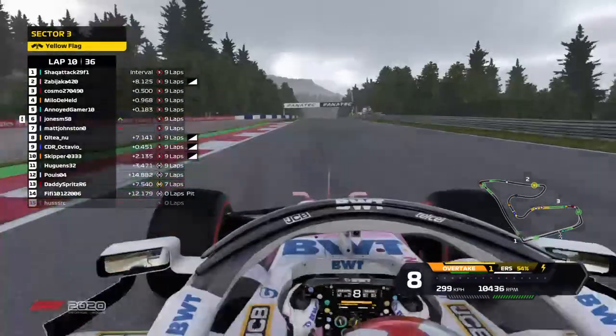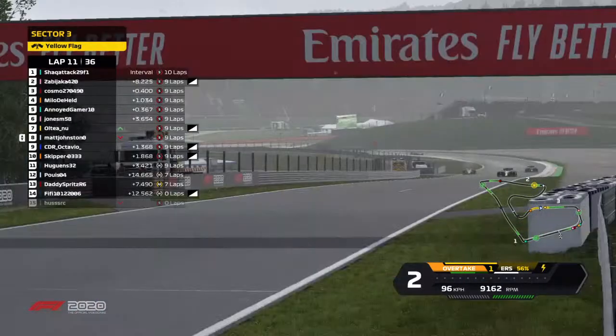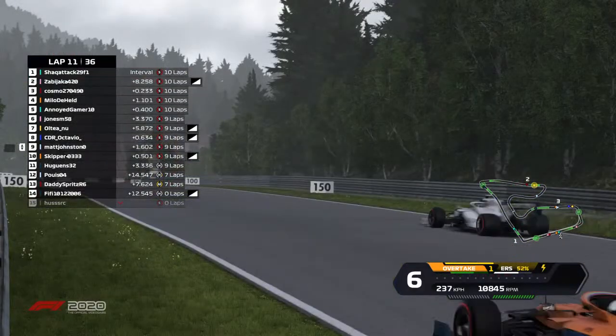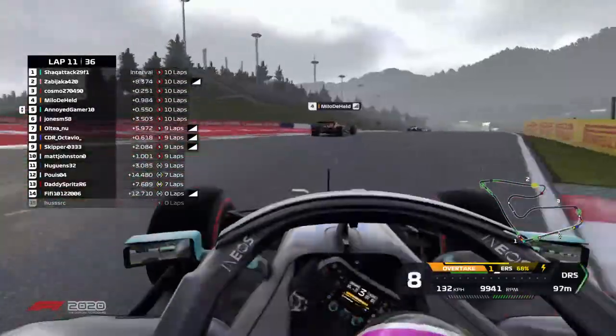Yellow flags in sector 3. That's Matt Johnson facing the wrong way. Has he got wing damage? Not too sure. Rejoins nice and safely. Fair play to him. I think he could be into the pit lane straight away. This could be awkward between himself and the skipper. That's not the one I wanted to see. That is nothing too major on that occasion.